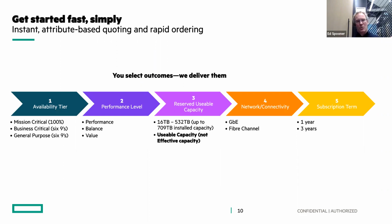Next, what capacity do you want? As I say, our 16 terabyte usable capacity is the entry level. The actual installed capacity with that entry level array is 33 terabytes. So 16 terabytes usable, 17 terabytes is variable capacity, capacity that is available to the customer when they want it. They only pay for it when they use it. If they don't use it, they don't pay for it. It gives them a huge amount of flex or buffer to move workloads if they need to. And it scales all the way up to 532 terabytes, which is an installed capacity of 709 terabytes.